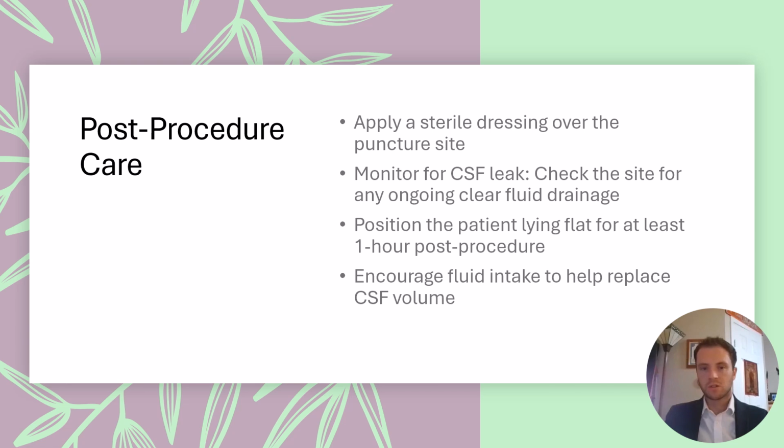On removal of the spinal needle from the spinal column, the provider should apply a sterile dressing over the puncture site. Alongside the nursing team, cerebrospinal fluid leak should be assessed. Healthcare professionals should check the site for any ongoing clear fluid drainage.